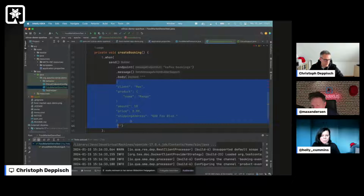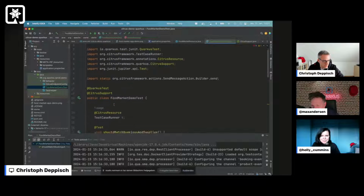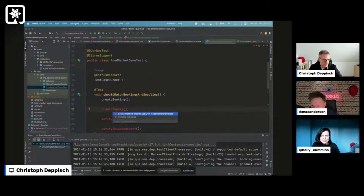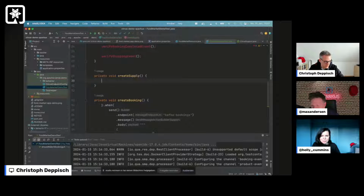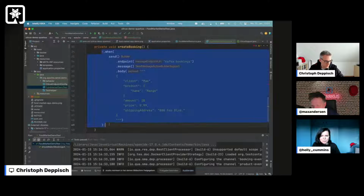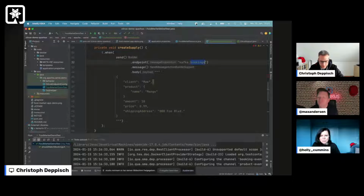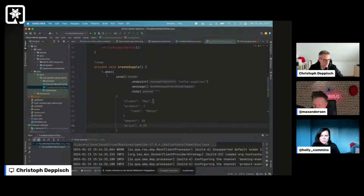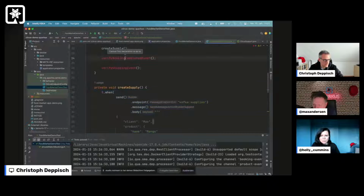And now, so that we don't see me typing things, I'm a little bit cheating for creating the supply. It's pretty much the same, because right now we just want to do the very same thing just for a supply. So let me just copy this. And now we are using supplies. It doesn't have a shipping address, just has this. And let me just use this also for the completed event.